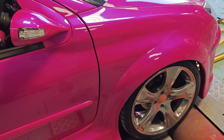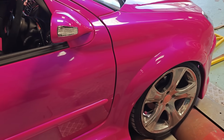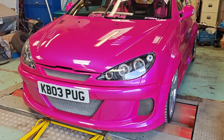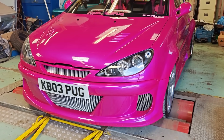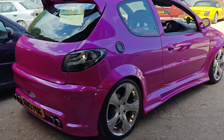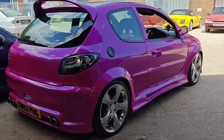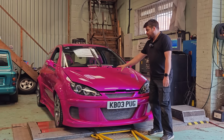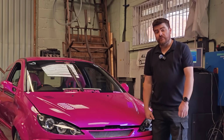The amount of effort that's gone into this driveway build, the amount of love, the thought that's gone into it. It's an idea that someone's had in their head and made it, and is still making it. It's an evolving thing. She is continuing to modify this car. She has more plans. She wants to change the seats. She wants to do some stuff with the wheels. Has she done anything with the engine? No, that's why it's here.